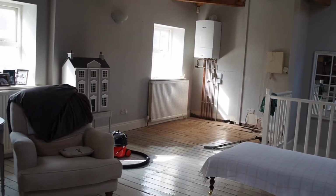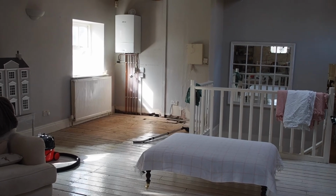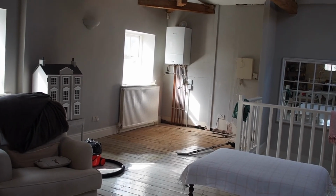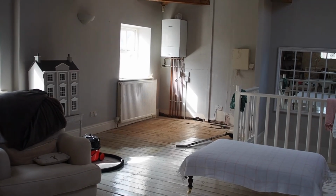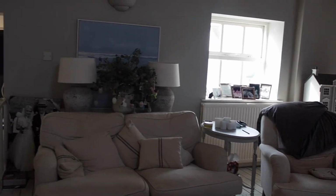So bless him, Raf's got his little train set in the garage. So today, luckily, it was very nice. We opened it up and then he sat in the garage with a little mat on the outside bit and just played. And he played really well, bless him. But I felt a bit sorry for him. So yeah, you kind of get the idea.